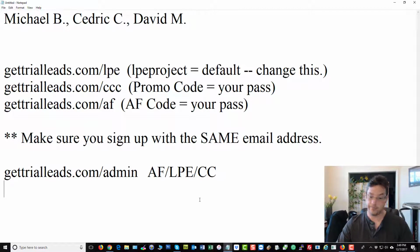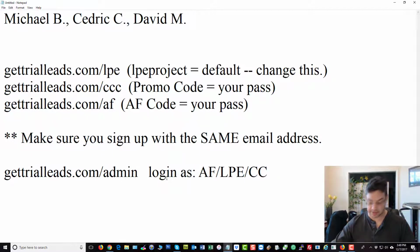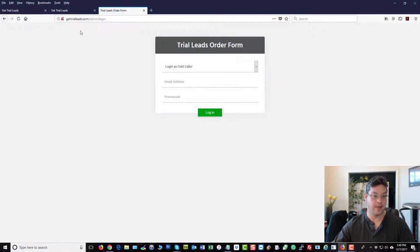All right. Login as, whichever login as, and you just choose it from the drop-down box. Just to make that point, it's very simple, okay? When you come here, you log in as a cold caller, an AdWords funder, or an LPE owner. And whatever you're choosing, you just flip to it, type in your email address and whatever the password should be. If you're going to log in as an AdWords funder, email address and whatever your AdWords funder code is. If you're going to log in as a cold caller, email address and your promo code. All right, guys. Really simple, really easy.